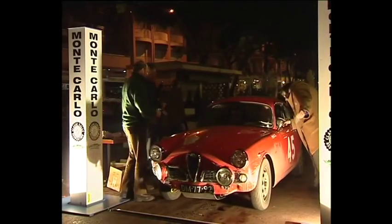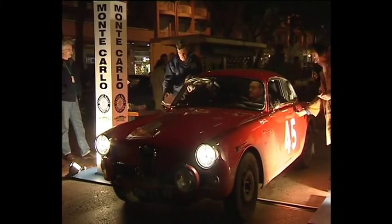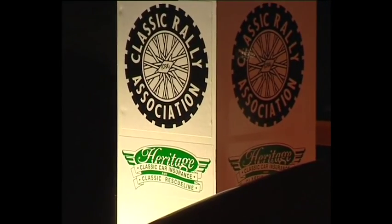The winner is someone who came second overall on our classic marathon where we went into Morocco in the summer. Bert Dolk and Rob van der Valk in the little Alfa have won.